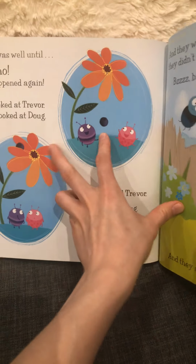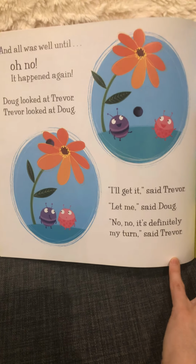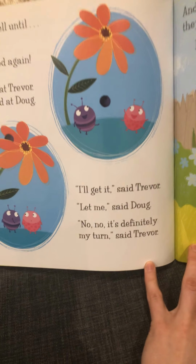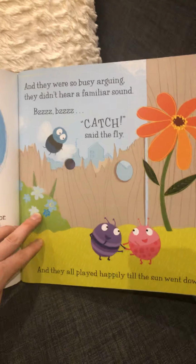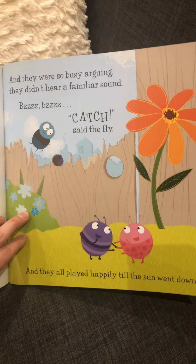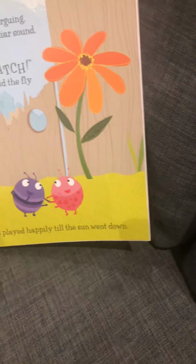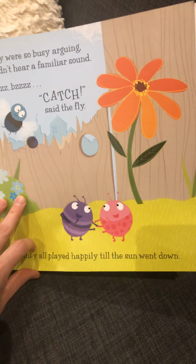There they are playing happily and then it stuck again. Doug looked at Trevor. Trevor looked at Doug. I'll get it, said Trevor. Let me, said Doug. No, no, no, it's definitely my turn, said Trevor. And they were so busy arguing, they didn't hear a familiar sound. Bzz, bzz, catch, said the fly. And they all played happily till the sun went down.